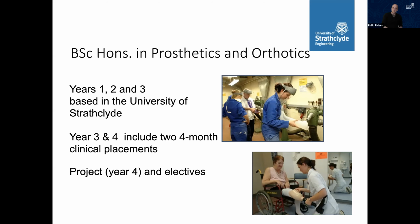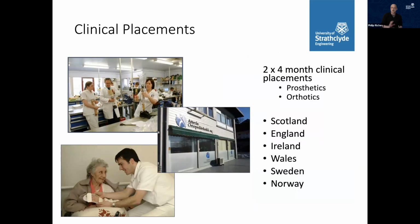Going back to the placements, many are in Scotland, but we are not limited to that. You can potentially go to England, Ireland, Wales. We've had people go to Sweden and Norway on these placements as well. So there is a potential for international travel a little bit, but there are no exchange opportunities because the curriculum is so condensed.